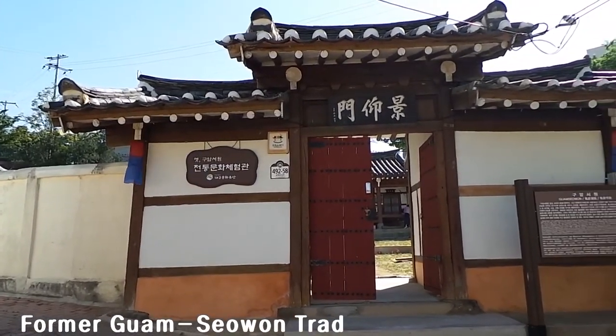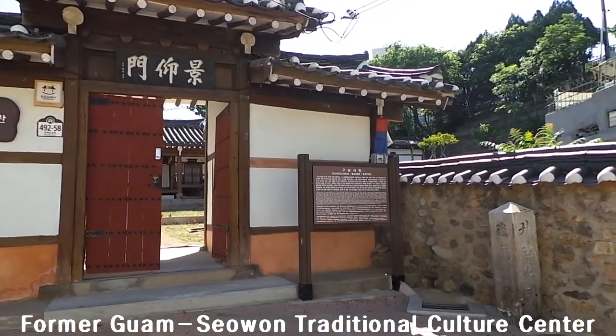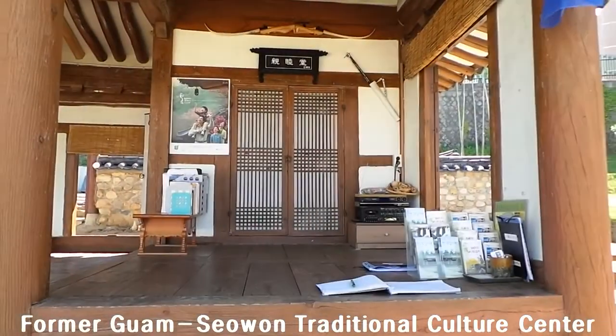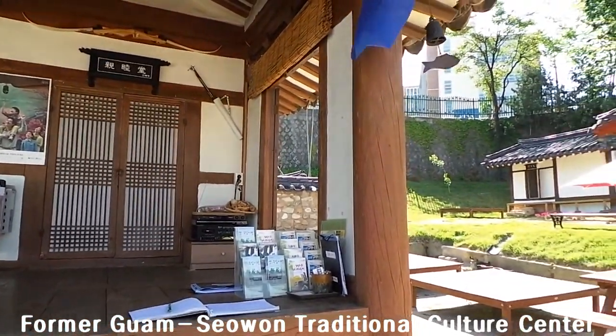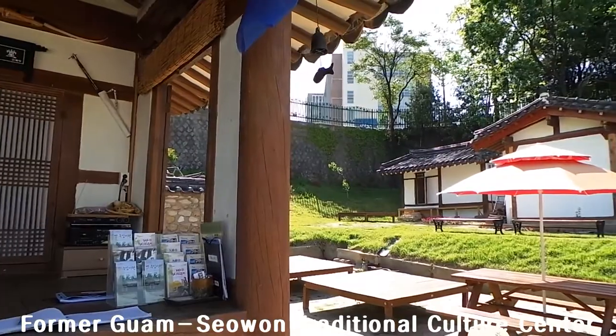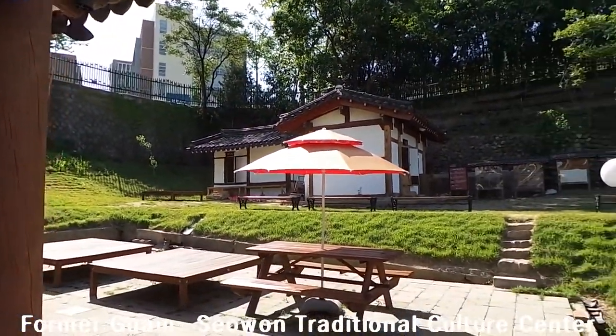The next part of the course is a guest house built on the foundation of an old seowon. A seowon is an old Joseon-time school that was built to commemorate Confucian scholars. It has now been changed to a guest house, and with reservation, you can experience a number of Korean cultural experiences.